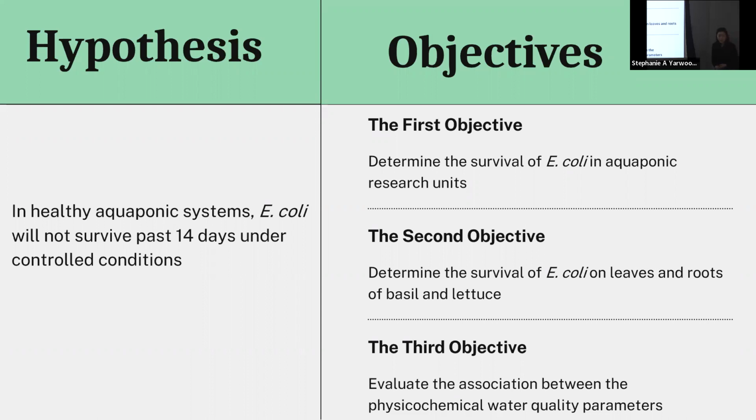So that goes into my objectives. The first objective is to determine the survival of E. coli in our aquaponic research units. The second objective is to determine E. coli survival on leaves and roots of basil and lettuce, which are our selected plants for our study. And the third objective is to evaluate the association of physicochemical water quality parameters.